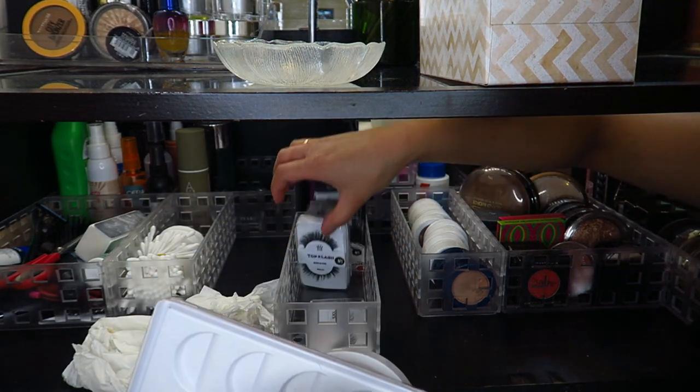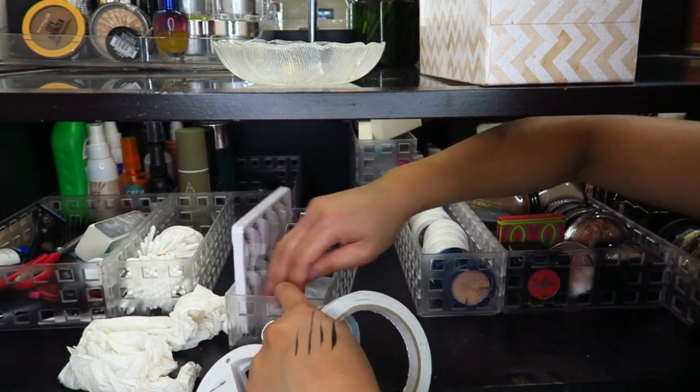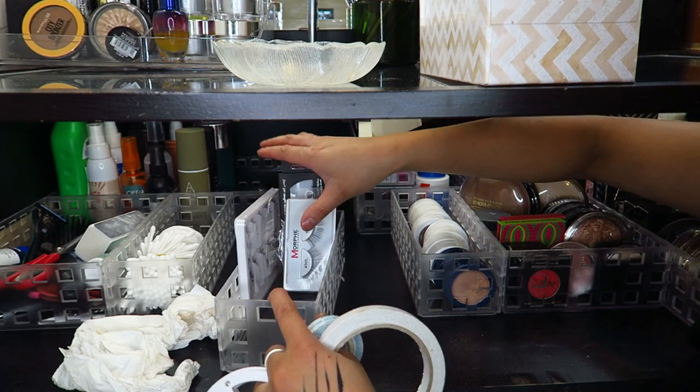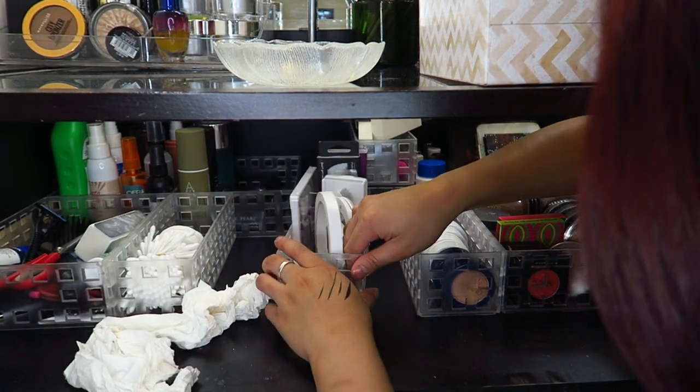I don't even use it anymore. Yes, that's just where I keep my falsies. I don't have very many, and the ones that I do have aren't very nice ones. So yeah, I don't use them very often.